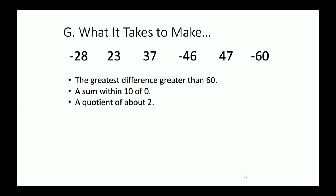What I might hope to see from some of my students is that a difference greater than 60 might be 47 in any of the negative numbers. Why is that? Well, Mr. S, I thought about the difference between those two points on a number line, and it would automatically have to be more than 60. In fact, I could use negative 60 in any of those positive numbers to find that. Oh, interesting. Anybody have an expression for a quotient of about 2?